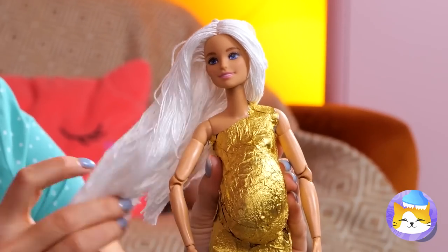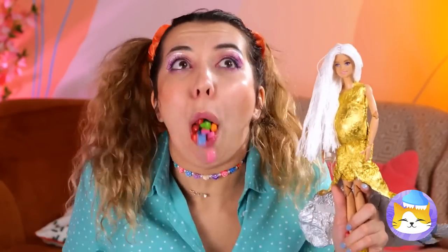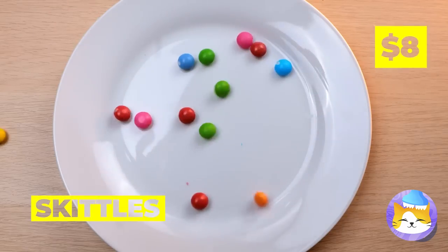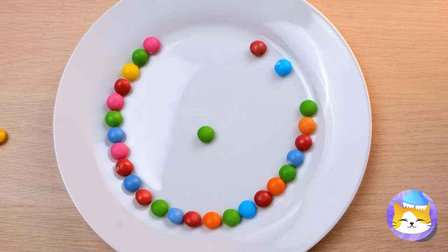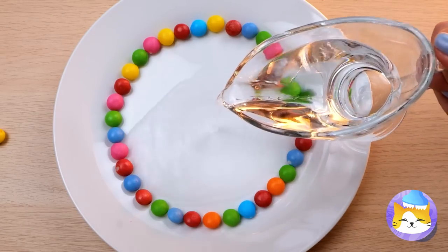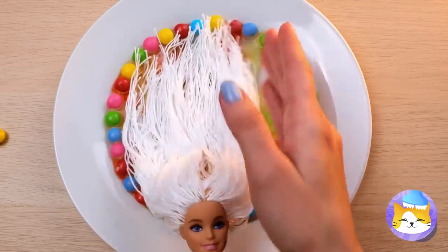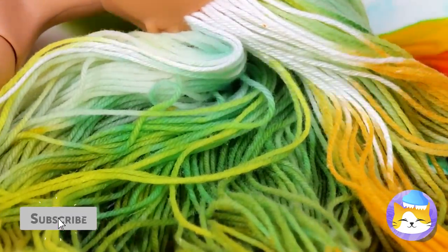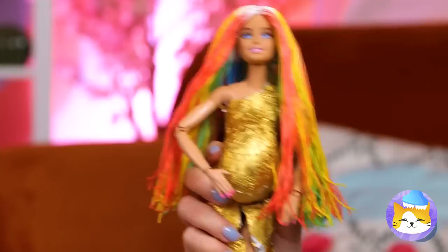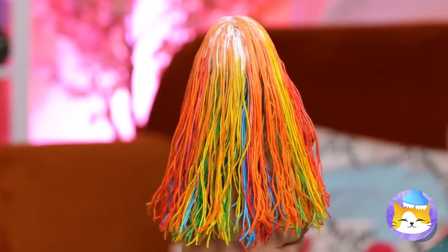You can't get hair this soft and thick with conditioner alone. I've heard of tossing cookies, but Skittles? Line them up and add some water. Looks like her new hair is super absorbent. Now Barbara has hair like a rainbow. When it comes to highlights, you just can't pick one.